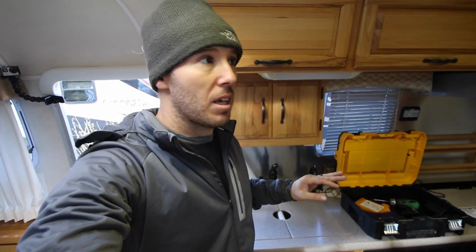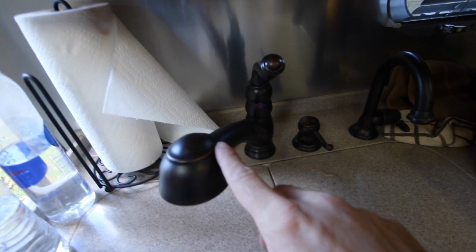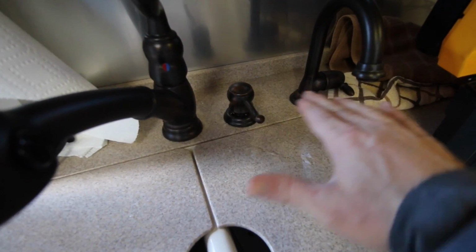Part of why we got this RV is because of the upgrades. Very, very solid bones, very well built, top of the line 2008, and it had pretty much all the upgrades added onto it on top of that. You got your usual water faucet, soap dispensers built into the counter, so it saves us counter space, and it's just nice and neat back here on the back side.